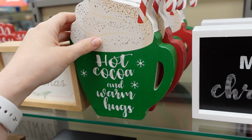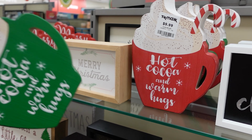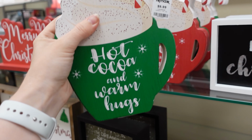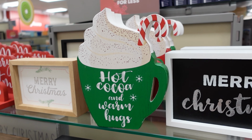Love the print. How cute would this sign be if you made a little hot cocoa bar, hot chocolate bar? You could put this little sign. It comes in green and red. Oh, and it's $10. How cute would that be on a little stand with all of your different hot chocolates, all your toppings? Oh, I love it, so cute.